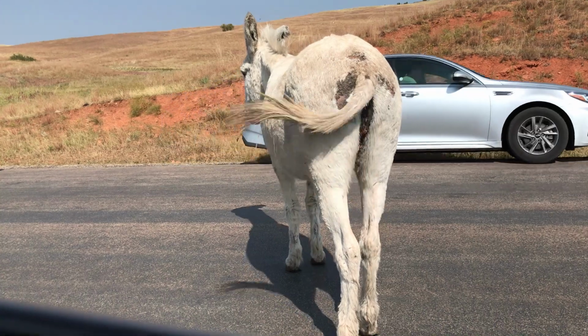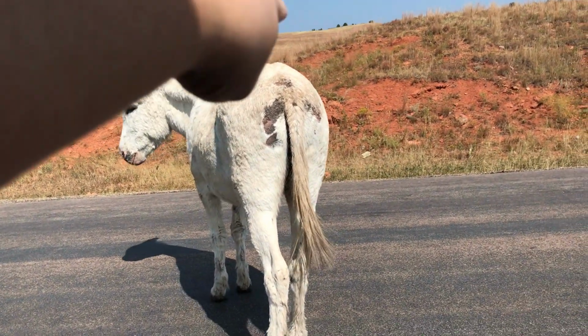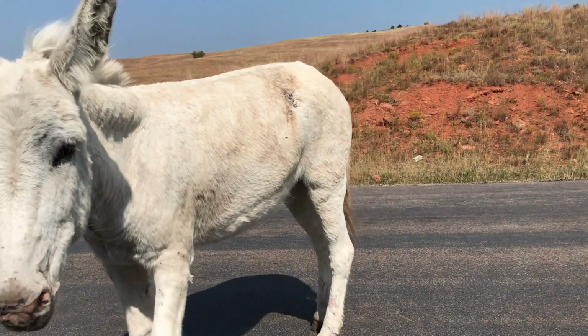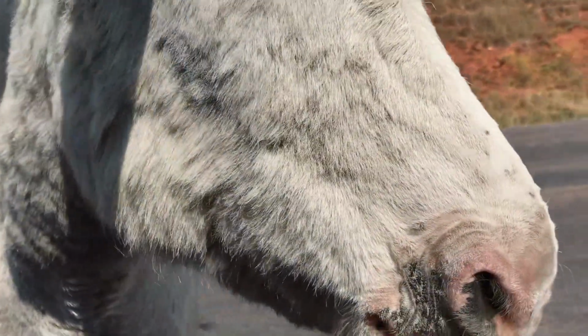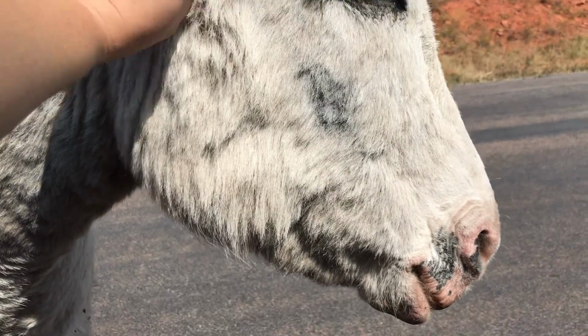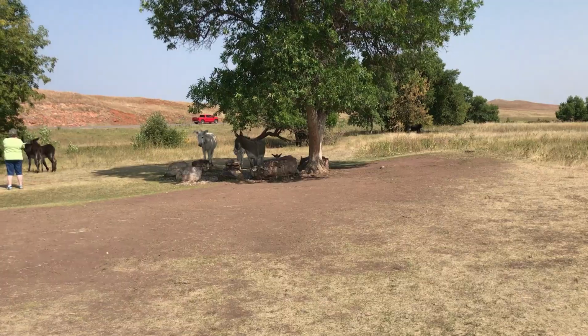Oh, my God. Just look at all that carnage on his butt. It's flying. Hey, look at the other two. He's scratching his back. Do you see the other two over there? Yeah, they're scratching. I have nothing.